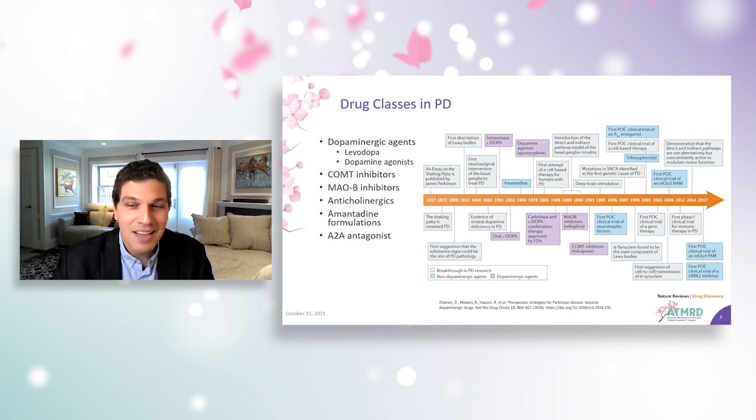So we're going to take a kind of rapid review. We're going to go 204 years in the making to understand all the different therapeutics that we have now in 2021. And we're going to look at the clinical data that helped solidify, understand and vet the different therapeutic options. Don't forget COMT inhibitors. We're going to learn why they work. Monoamine oxidase B inhibitors, anticholinergics, amantadine formulations, A2A antagonists. So let's get started with this wonderful topic.